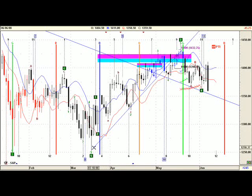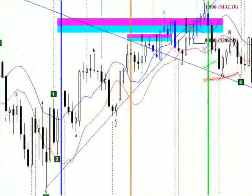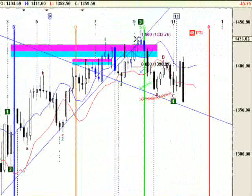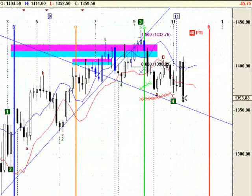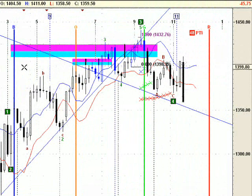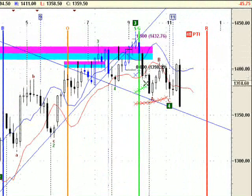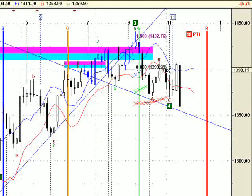This is a chart of the E-mini Standard & Poor's 500 futures. As we can see on the daily chart, last Friday was an extremely weak Friday for the Standard & Poor's. After the 1400 level was broken to the downside, we had two pullbacks to 1400. As we can see, it became a resistance.